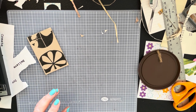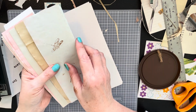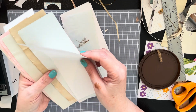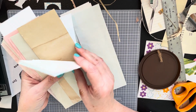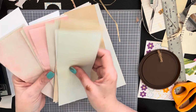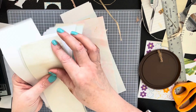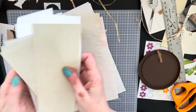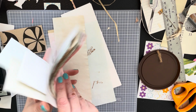Okay, so what I'm gonna use are, again, my cutoffs. Oh, how fun, this already has, looks like I practiced on that. That's kind of fun, we'll use it. These are the cutoffs from the paper, the dyed paper. So you don't wanna make these little notebooks too big and fat. I'm just gonna probably take one of each color sort of thing. And we'll have a nice little variety in here.